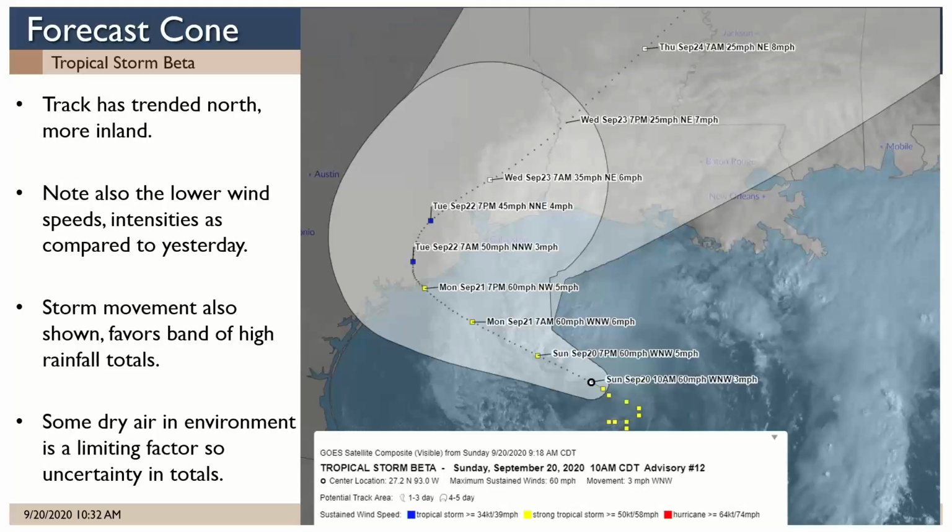Here's more of a close-up view of the cone and the track, along with some labeling there showing you the forecast wind speeds and the storm motion, as well as the timeline. So you can see getting very close to landfall Monday evening as a strong tropical storm likely with 60 mile per hour winds moving northwest at about 5 miles per hour at that time. And then it's forecast to make it perhaps just inland and then curl back toward the northeast.